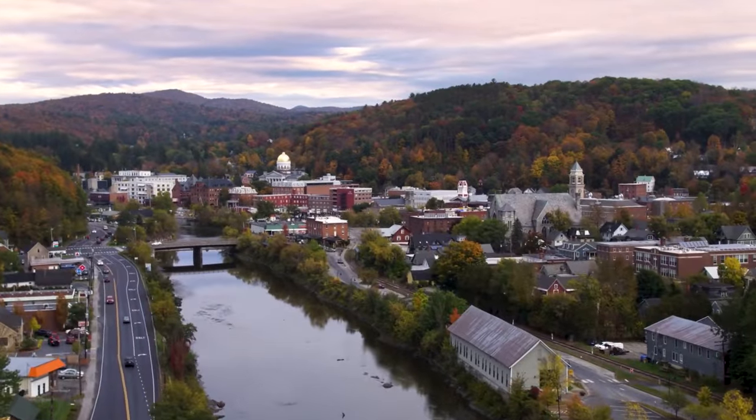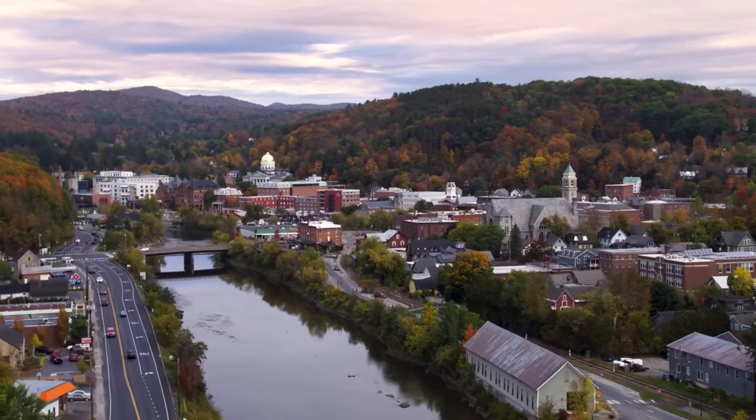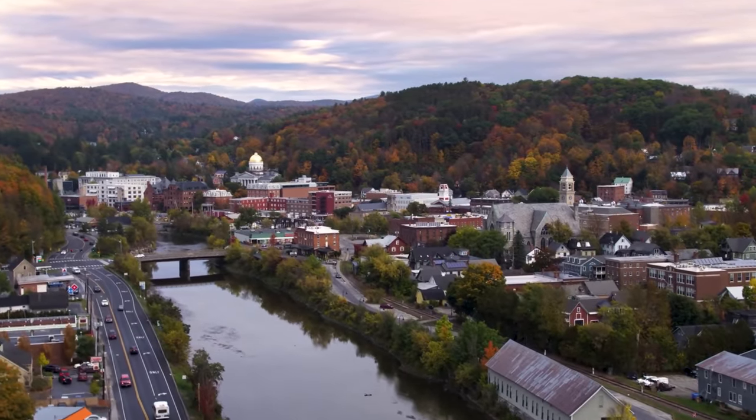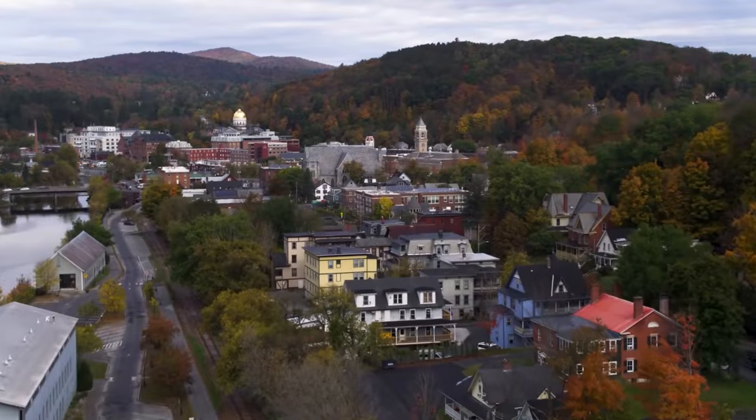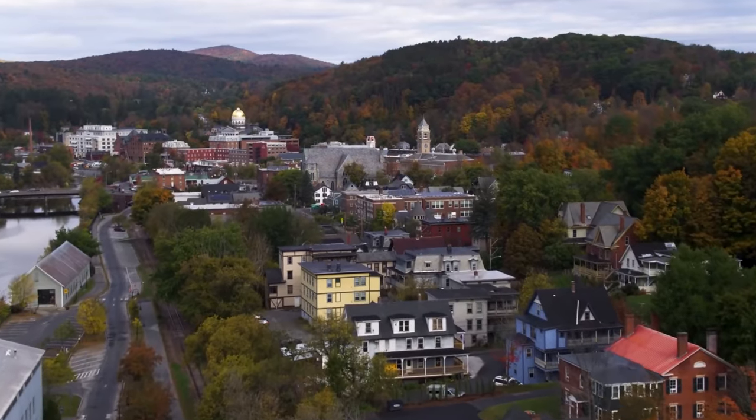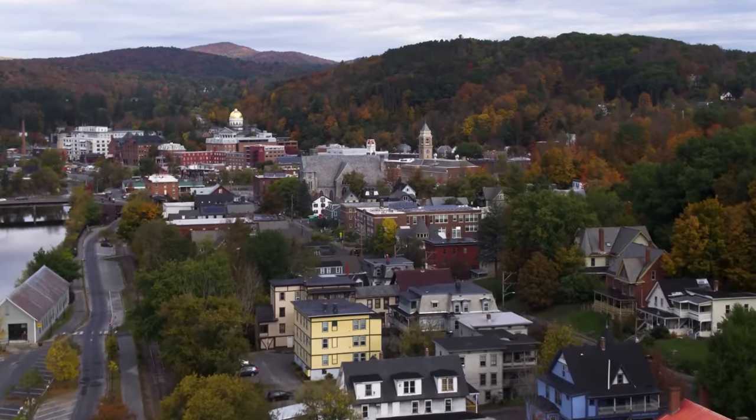If you ever want to take a really good train trip, you could go from Washington, D.C. or New York, Philadelphia, whatever. But you could take an Amtrak train called the Vermonter and go all the way up to Montpelier. And it is worth the trip, especially if you go in the fall or even in the winter. It's a good looking trip.